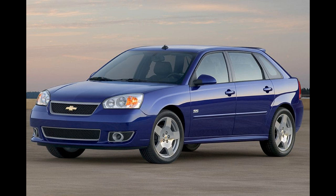I wonder what the Malibu SS package was. I think it was a 3.6 liter V6. Robbie, you want to check me on that? Which one? The Malibu SS, like 2007, let's say. Yeah, 2005 to 2007 Malibu SS. It is a 3.9 liter V6.